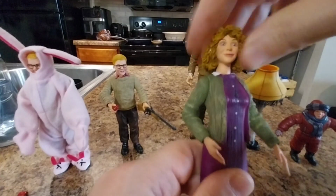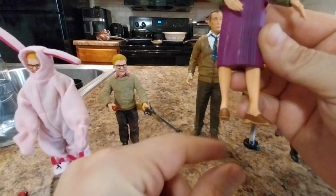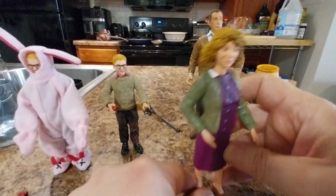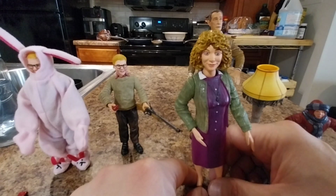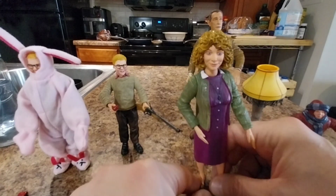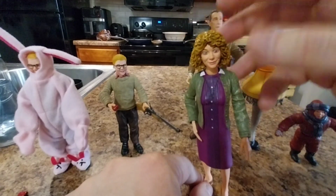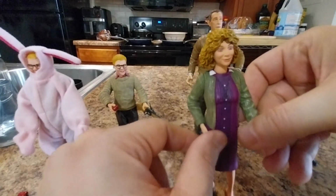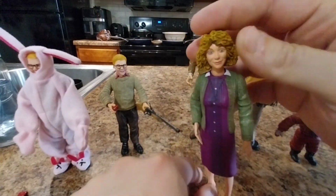Jeez. And speaking of Mom, she's probably the most wonky out of all of them. It's just the way she's cast or molded. She kind of leans slightly to her right side and forward like Abe Vigoda, you know? But she does have a little bit of head articulation. The arms do move up and down. The hands do twist and move. So at least you can get some basic posing going.